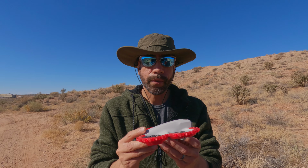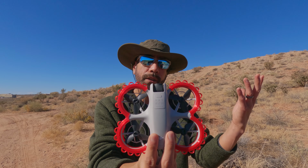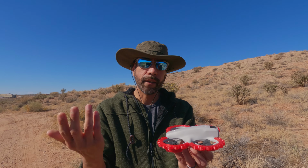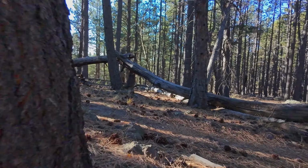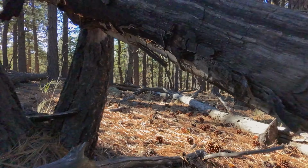Another thing about this drone is that it's very versatile. Not only can you use it as just a follow vlog type of drone, but also if you want to break out the FPV goggles, if you want to use it with a controller, you can certainly do that. Now, I used this FPV style and it flew pretty well.